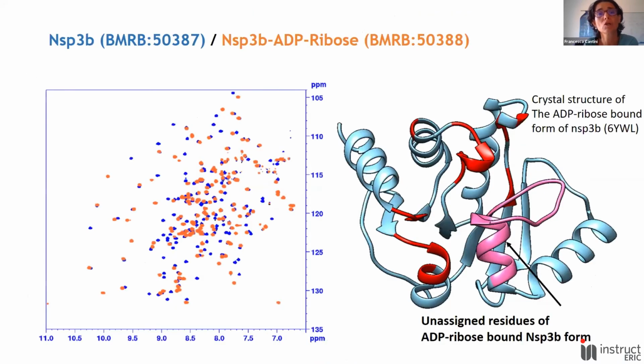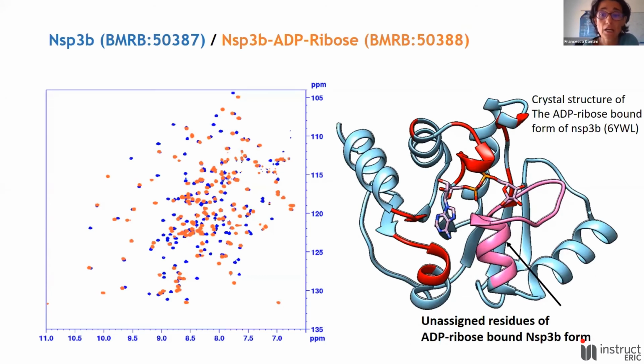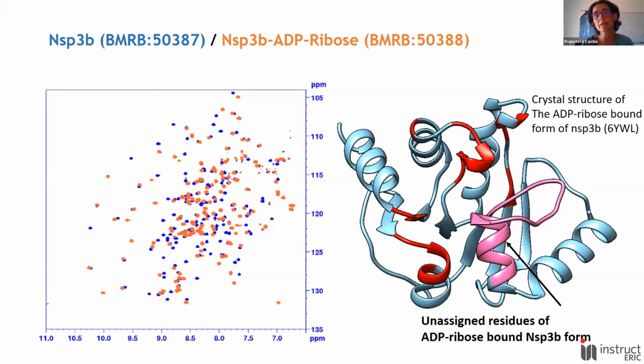On the contrary, in the case of the ADP ribose bound form, we miss about 20 residues in amide resonances, here shown in pink, because in the HSQC experiment the amide resonances are broadened beyond detection upon addition of the natural ligand. Anyway, we were able to map the ADP ribose binding site within the crystal structure, and the binding site was in very good agreement with the recently solved crystal structure of the ADP ribose bound form.